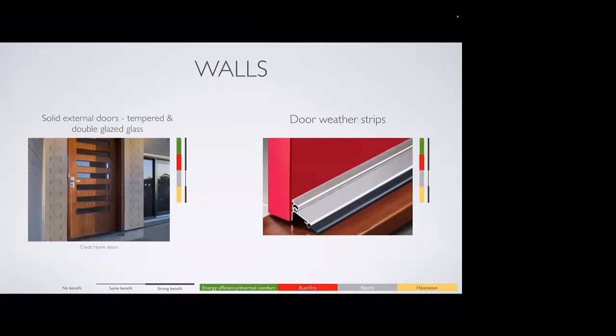Now, walls, the doors, external doors. In bushfires, having a bushfire-rated door will naturally give you added strength against bushfires. Depending on your BAL rating, there will be specifics on how you approach it. Doors in general are approached in a similar way to windows. A lot of people like to have glass in their front doors, but the less glass you have, the better.